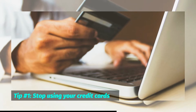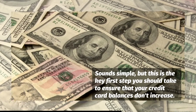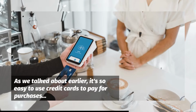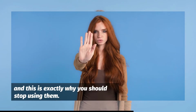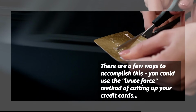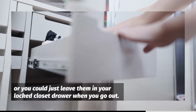Tip number 1. Stop using your credit cards. Sounds simple, but this is the key first step you should take to ensure that your credit card balances don't increase. As we talked about earlier, it's so easy to use credit cards to pay for purchases. And this is exactly why you should stop using them. There are a few ways to accomplish this. You could use the brute force method of cutting up your credit cards, or you could just leave them in your locked closet drawer when you go out.